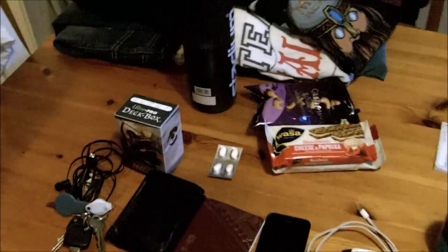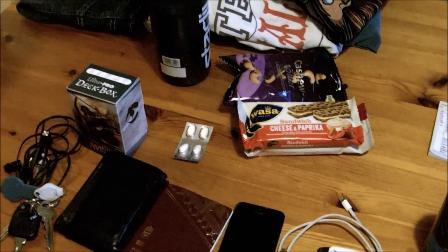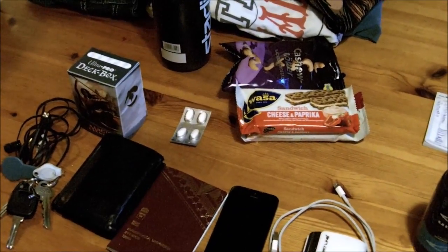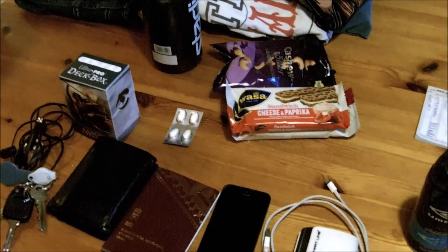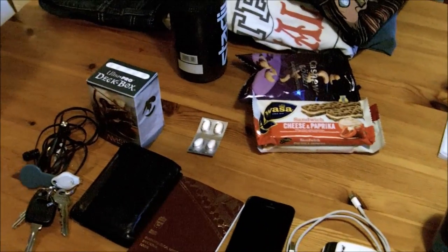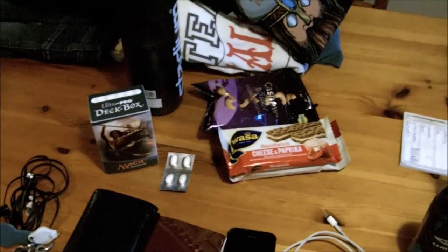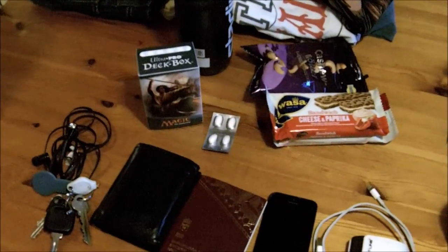Then for me, I also bring a couple of painkillers. I tend to get a headache after like 6 or 7 matches, and I feel almost dizzy and very feverish. So I bring a couple of those to counter that. Then you might want to bring some kind of entertainment. In this deck box here, we have the card game Epic. Easy to bring, easy to play. Even though we are at the GP to play Magic, it's nice to take a break sometimes.